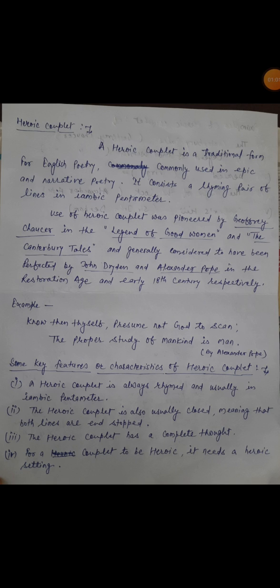Heroic couplet. A heroic couplet is a traditional form for English poetry, commonly used in epic and narrative poetry. It consists of a rhyming pair of lines, which we call a couplet, in iambic pentameter.